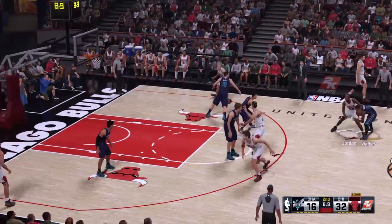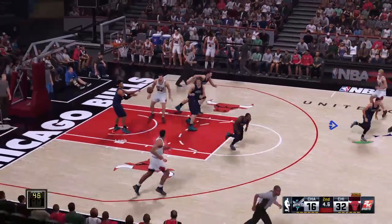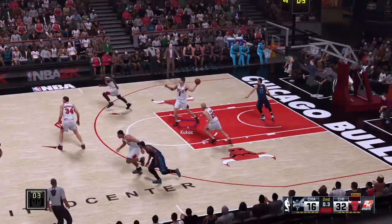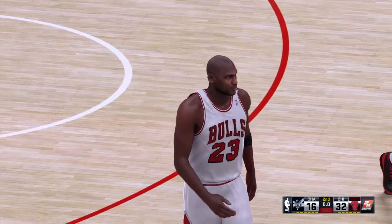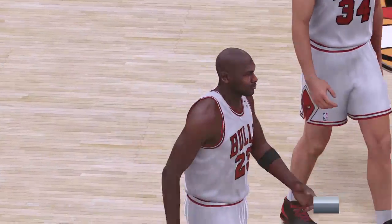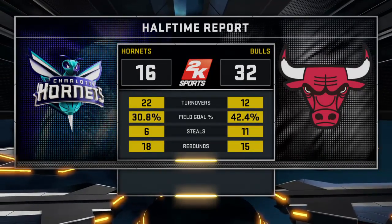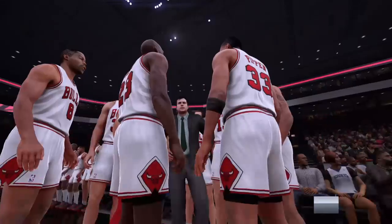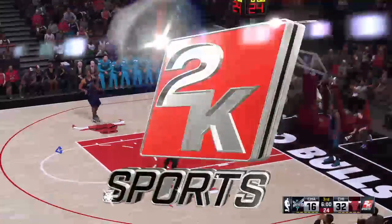Outside Jordan. From deep. It's rebounded by Charlotte. Kukoc with the steal. The shot no good. And so a pretty lopsided game through the first half. It's Chicago. And as we welcome you back, we begin our second half. So far, not a tightly contested game, guys.